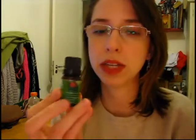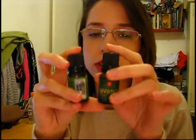Okay, the next oil is citronella oil. I'm not going to show you what's written because it's in Portuguese, so it wouldn't make any sense, but they just come in these little bottles like this. Citronella essential oil, I don't use it on my body, I use it more for aromatherapy purposes. It is very fresh and kind of citrusy, and it is an excellent bug repellent. So if you are looking for a more natural bug repellent, try using citronella essential oil.